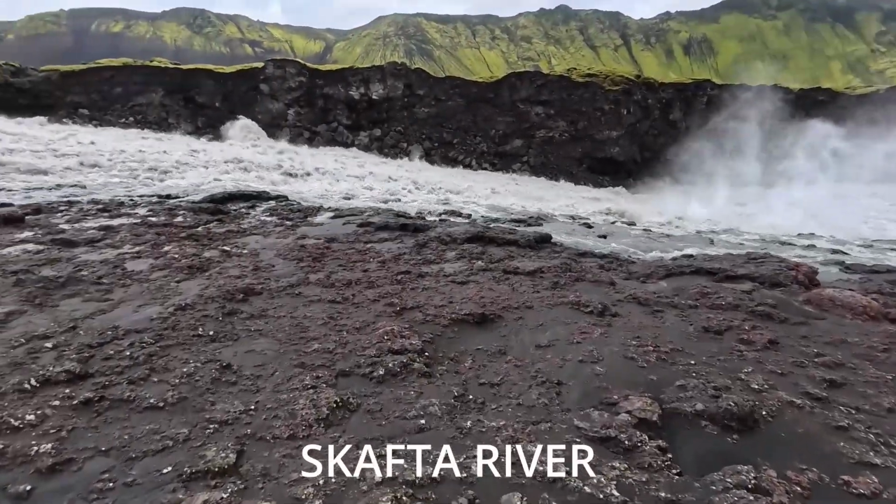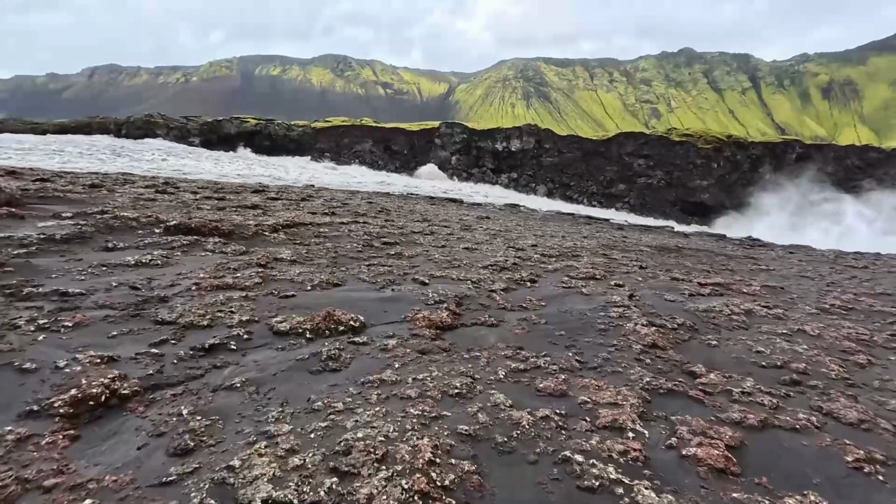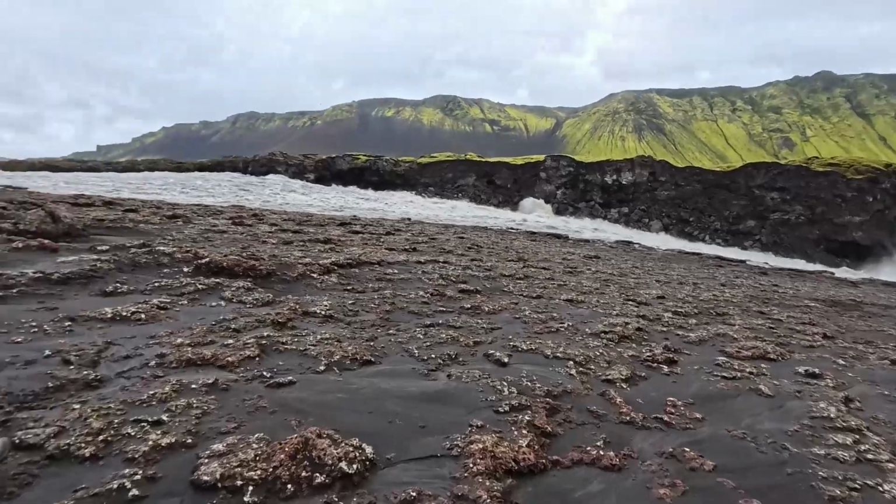This is the river Skafta. Wow. You're gonna cross this, right? Okay. Here we go. We built a bridge. We have a pole.